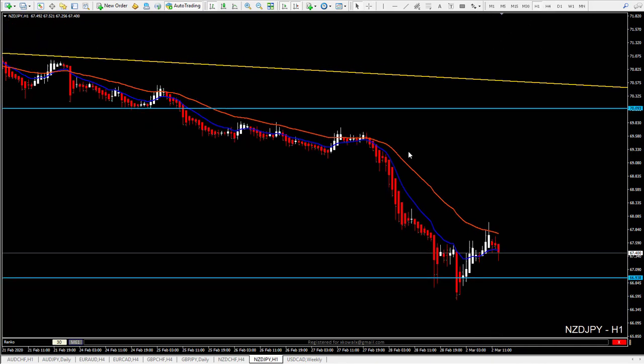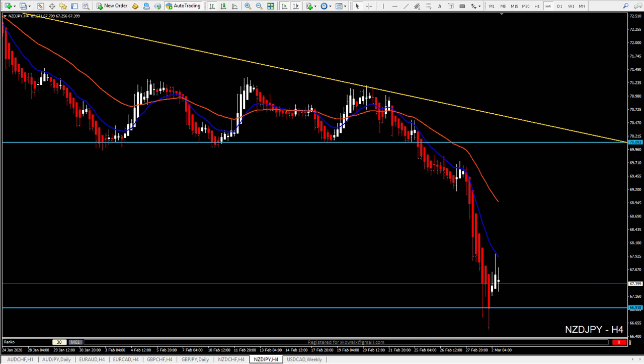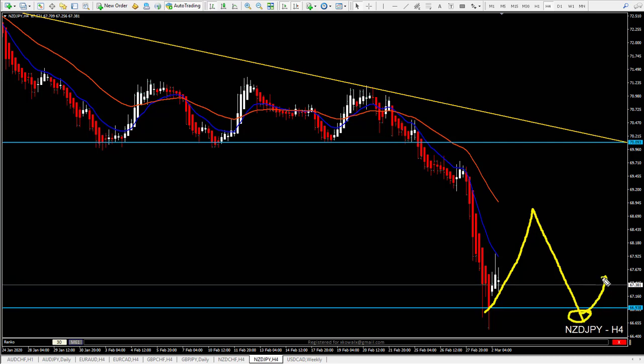Yes, because we are on the support, it will be nice to get another push back to this level, and then try to look for a triple bottom or false breakout, and then try to look for possible long bounce entries around this area. If we don't get this, probably we'll have to wait for the 4-hour chart 1 to 3 continuation, another retest of this area, and then long bounce entries around this support zone.